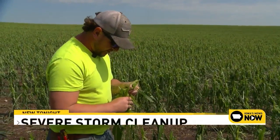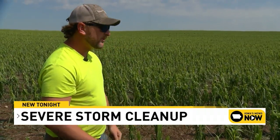That's a tornado. It's just amazing how fast, you work your butt off and then how fast it's all taken away from you. So, at least most of it anyways.